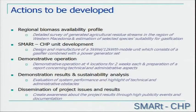The actions or the different tasks that we have, of course, are first of all to build a regional biomass availability profile, which also coupled to the characteristics of the specific areas will lead us to the selection of the particular areas where we're going to run the demonstration part. In parallel, we started already developing and manufacturing the unit.